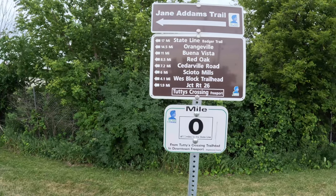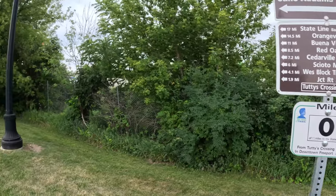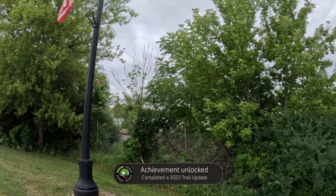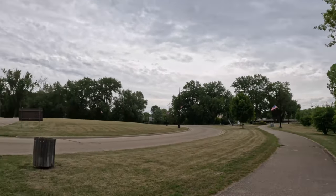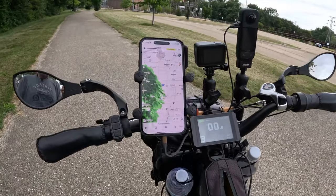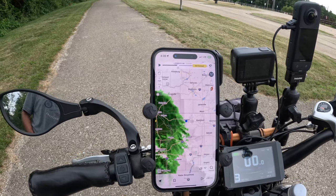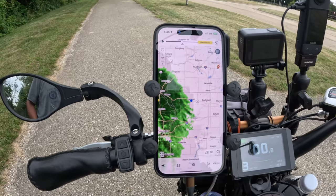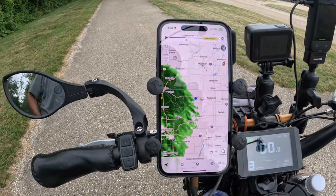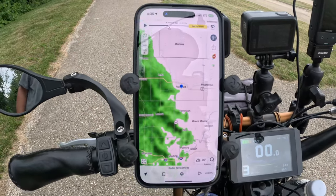All right, so we made it back to mile marker zero of the Jane Addams Trail here in Freeport, Illinois. We were gonna stop at that ice cream place that we've heard good things about, although we have this storm coming. Now, we knew it was gonna rain today, but it said that it was gonna rain closer to like 9 o'clock after sunset. That has apparently moved up because we're really close to the rain and it's 4:35 now. So at this point, we're just gonna pack up the bikes and hope not to get wet.